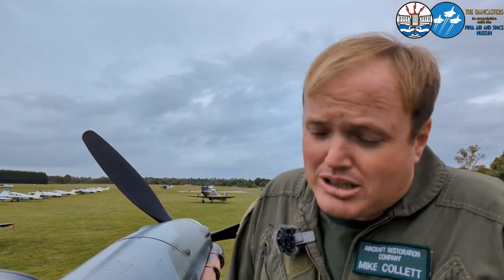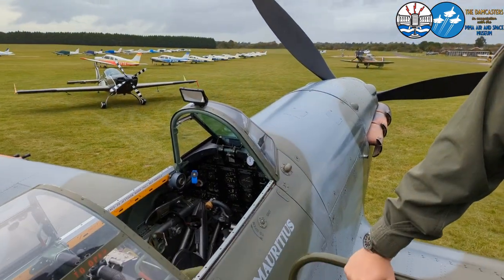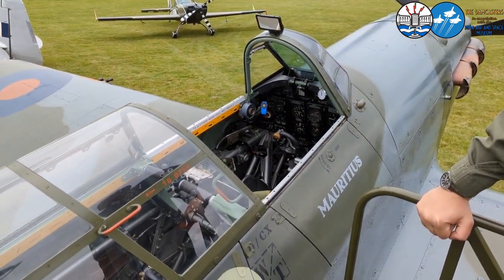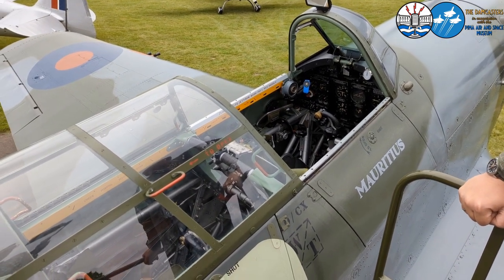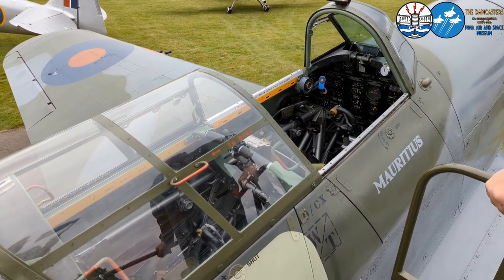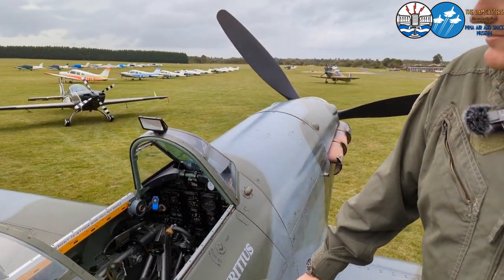So when we land, can I have a look in the front seat? You go, oh, yeah. And they're always surprised to find that there's another seat in the back of the aeroplane. So a passenger gets in on the right side, pilot gets in on the left, and away you go. That's right. Wonderful.